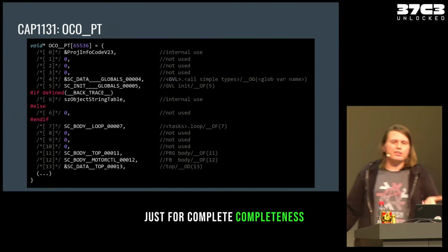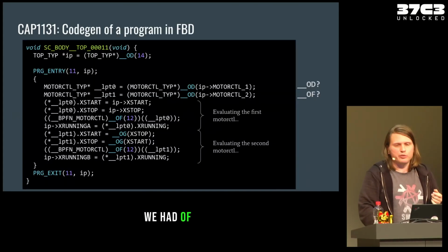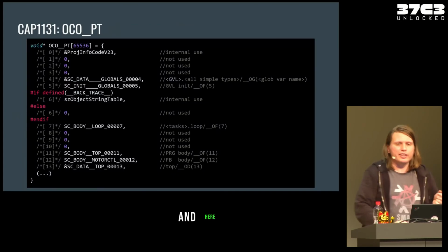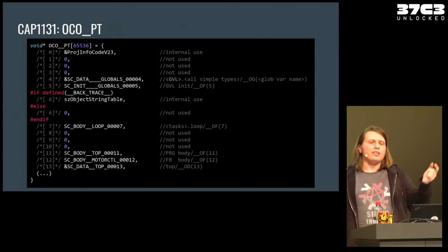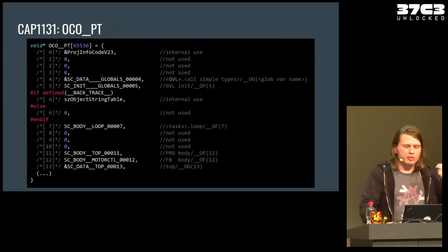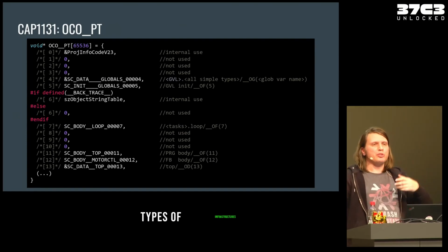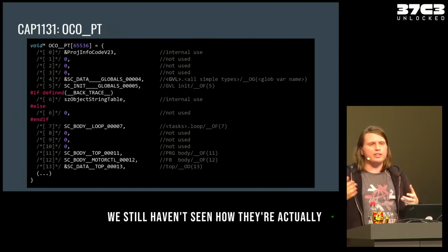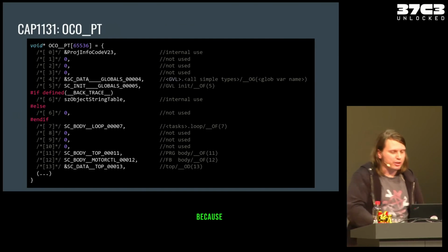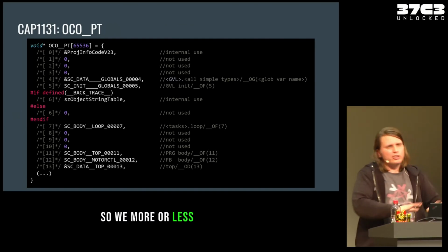Just for completeness, this is an OCOPT we generated, and if you remember in this code sample, we had OF of 12 to get the function to evaluate both motor controls, and here the index number 12 is indeed the SC body function of the motor control. So you can follow that, but it is definitely not pleasant. And the SC inst C types within the structures, we still haven't seen how they're actually set. Turns out there's another global constructor that sets all of them, and we'll just skip that because, again, you're already half falling asleep.